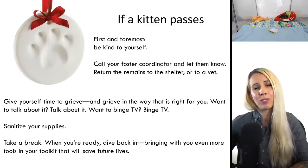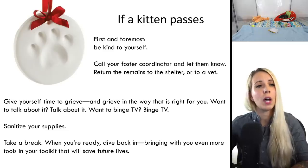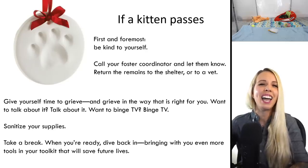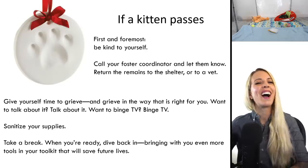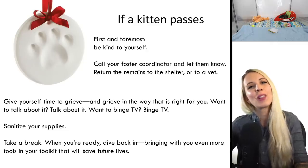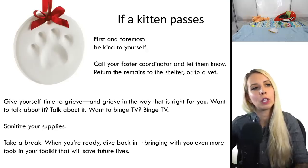Do that. I went through something like this, a very traumatic loss, a few months ago, and I was like, I'm just going to watch all the Harry Potter movies for a couple days. And you know what? That helped me. It's all about whatever you need in the moment to get through your really difficult moment. So do whatever you need to do to grieve in the way that's right for you.